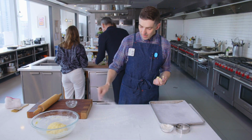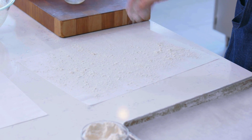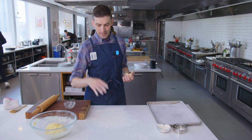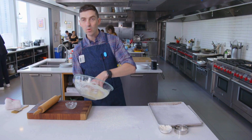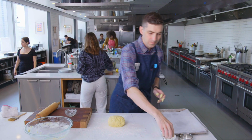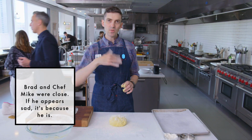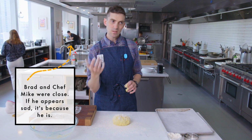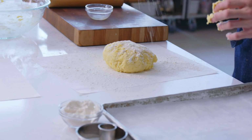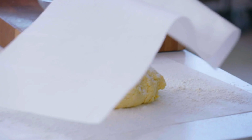I'm going to be very generous with the flour. If there is one tricky part of this recipe, it's the fact that you want to create a good barrier between the dough and the parchment, because if the dough sticks to the parchment, it's going to break up the surface of the donut so that when it goes into the oil, you're going to get a little bit of extra oil seeping into the donut as it fries.